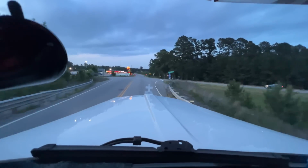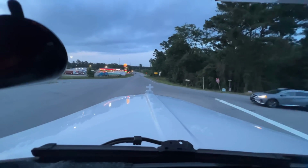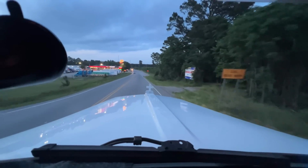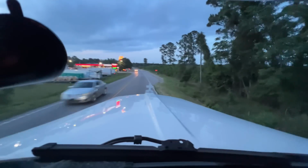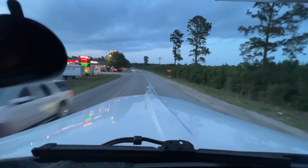Take a quick break for some refreshments and a bathroom break, and then get over there and pick up a load before the plant closes. They close at 11 o'clock. I thought it was 11:59, but they close at 11 sharp. But it's only 8 o'clock. We have 3 hours and we only have 17 miles. So I pray we can make it.